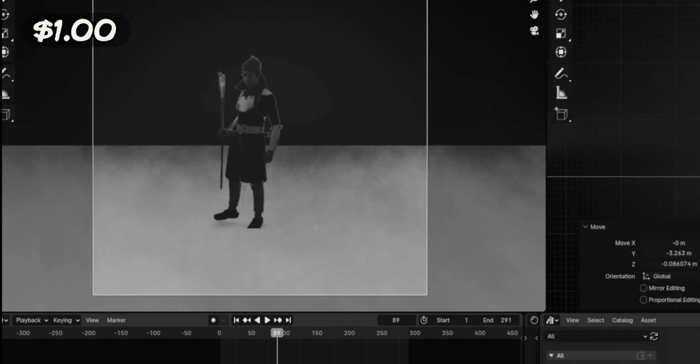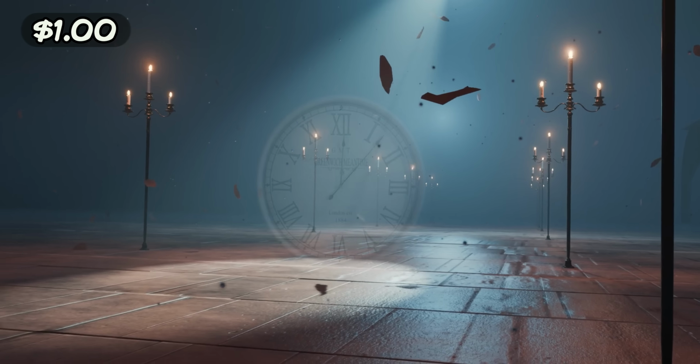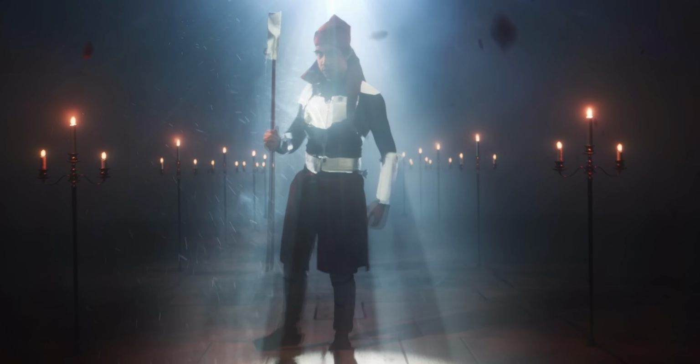Since I'm editing super fast, the only thing I can do is change the environment, but I think that's already good enough for now. And for 1 hour of work, that's everything that I can do.